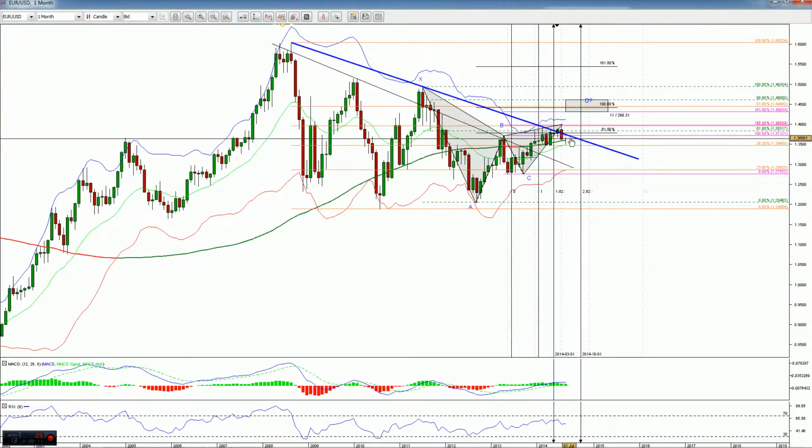Let's go to the Euro USD monthly chart. Current situation: the market is currently reacting to this moving average 100. It's in the area of the Bollinger Middle Band, so this is usually a tricky area.